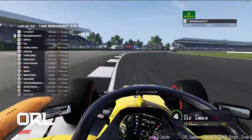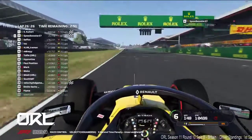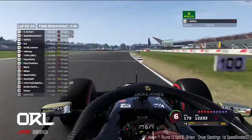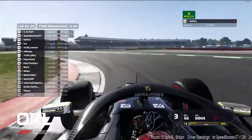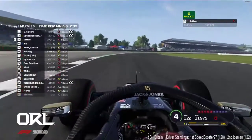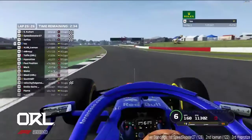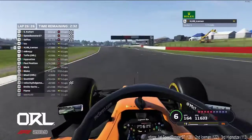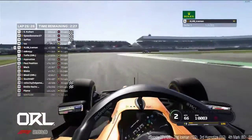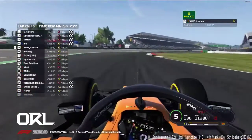Meanwhile, Speed Booster making his way through Vale, through Club Corner, takes second place. Safso, 16 seconds down, will be picking up the final podium spot, and will make it 2 horses on that podium. Safso takes third. Lou a further 13 seconds down with Iceman closing in. He's only 2 seconds down now. So Iceman doing a fantastic job on this final stint. Just needed maybe 3 more laps or so.